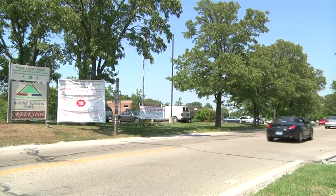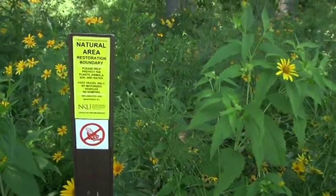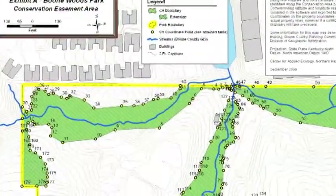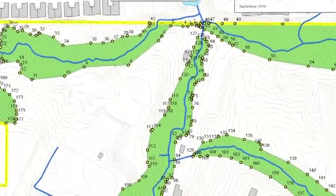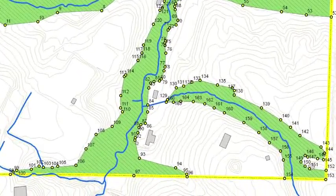And they also had to put in a conservation easement to say these particular parts of the park are off limits to future development. People can walk through it. You know, there's a frisbee golf going through parts of this conservation easement, but for the most part, the water quality of these streams after we're done and walk away will be in good shape.